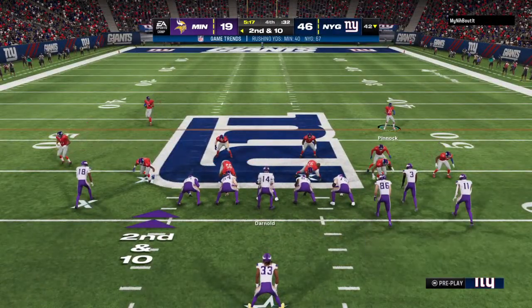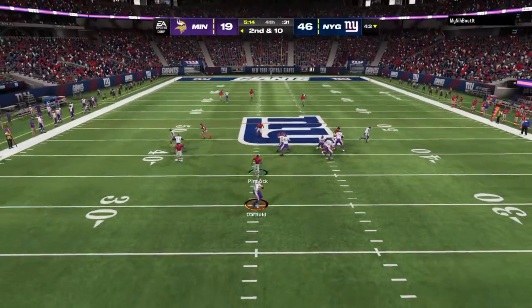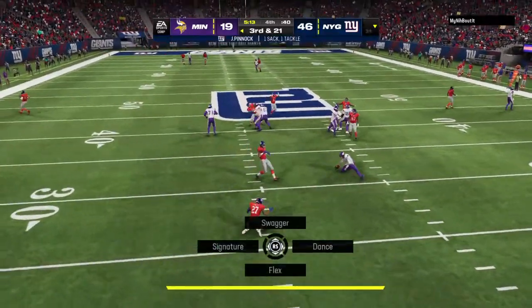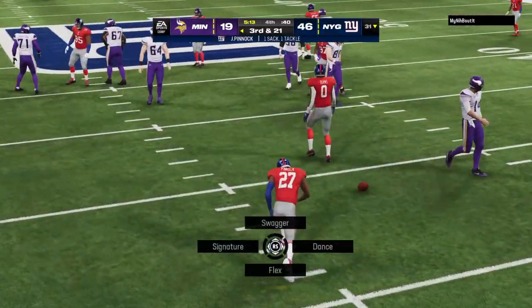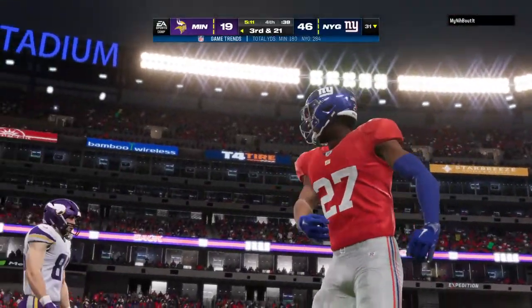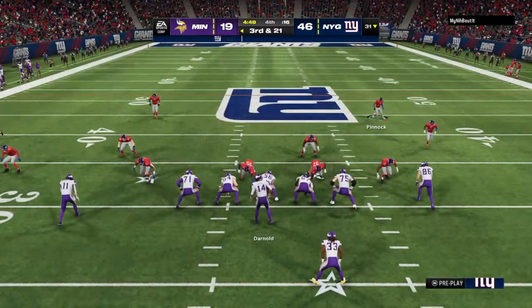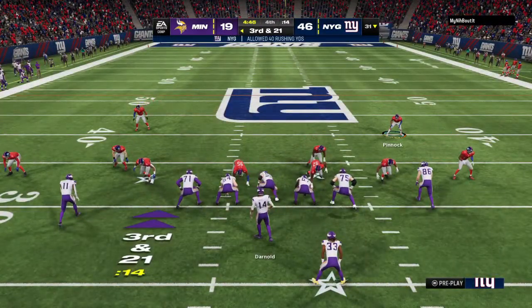Here's 2nd and 10. Faking the give, Darnold. And the Giants' rush gets home as down he goes. That winds up pushing him back 11 yards on the sack. And that'll bring up 3rd. Here is 3rd and quite a ways.